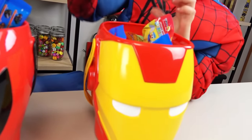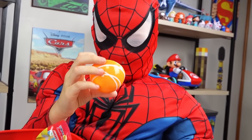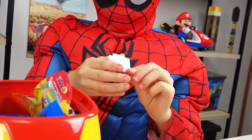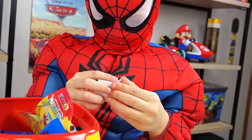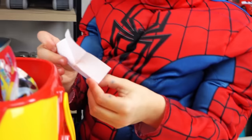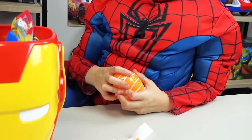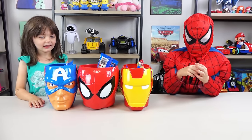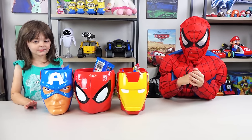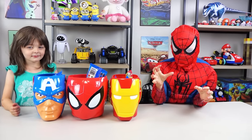Picking out an Iron Man talent. You have discovered another secret egg. Which number did you get, Spider-Man? 6. And I got... What's your number? 3! Number 3. Let's see what surprise you got this time. Are you guys ready for surprise number 3? Yeah. You ready to catch Spider-Man? Okay, here it comes.